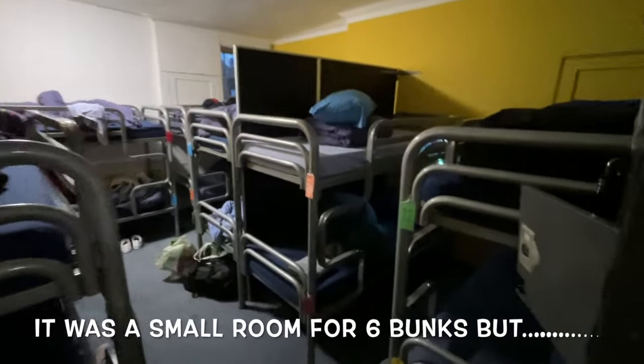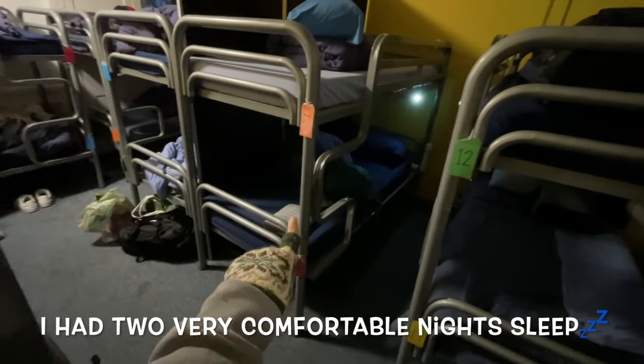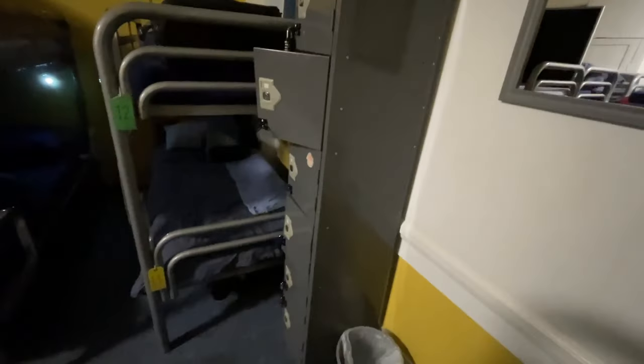This is my dorm room in Bath, and I am bed number 9 of a 12 berth dorm. Snug as a bug in there. They also do have lockers.